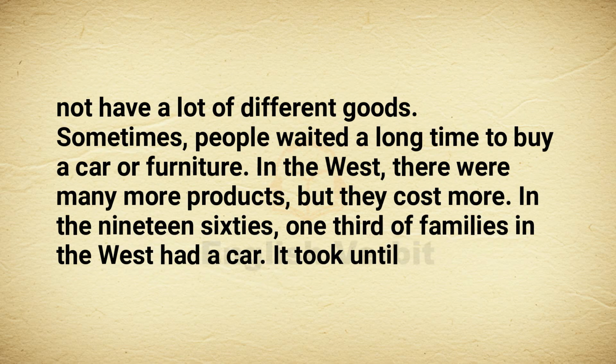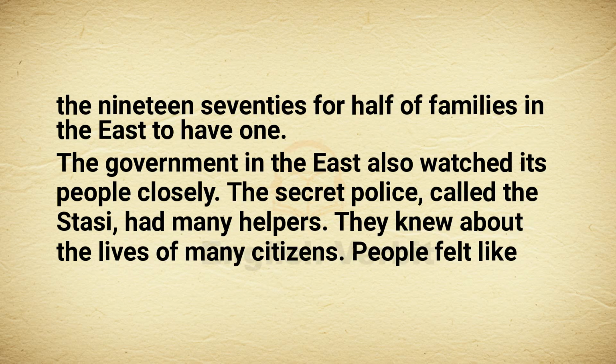Shops did not have a lot of different goods. Sometimes people waited a long time to buy a car or furniture. In the West, there were many more products, but they cost more. In the 1960s, 1/3 of families in the West had a car. It took until the 1970s for half of families in the East to have one.